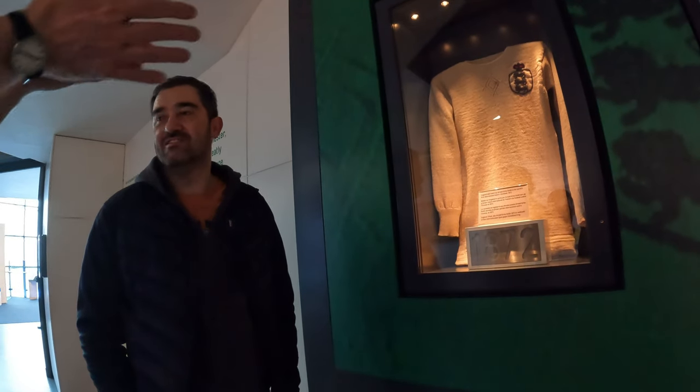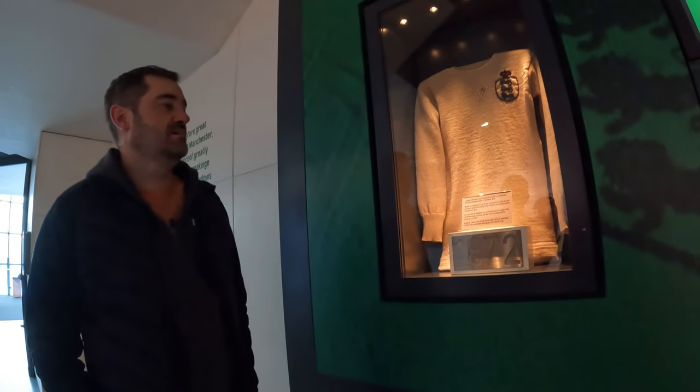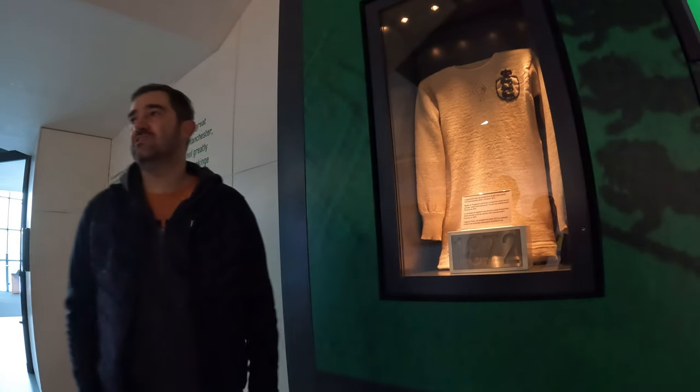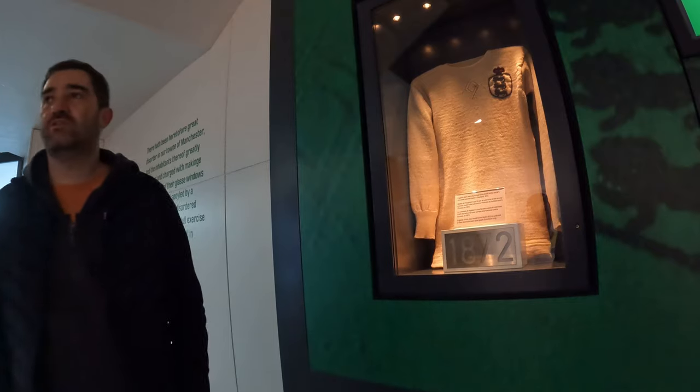So England go back to the white one that they started with, which is probably just a fluke. Yeah. Fancy that.